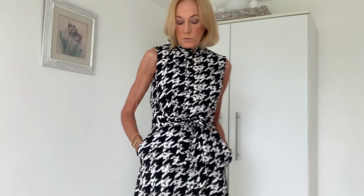Okay, so I've just spoken about how a wide belt can make a statement and how that can really change the look of what you're wearing. So the dress I have on is black and white print, a bit of a houndstooth type, and it comes with its own self belt, as you can see, and I love wearing it like that. But I do like to get more out of my existing wardrobe, so let me show you how changing the belt can change this dress to be something different.